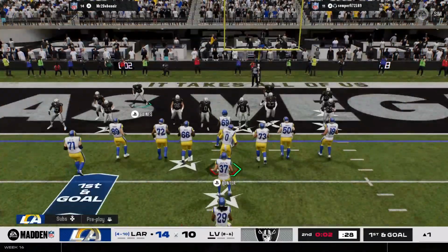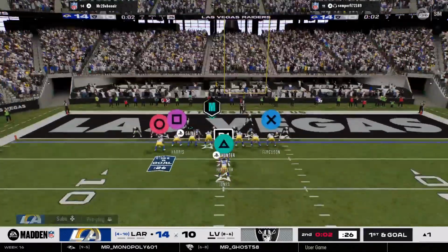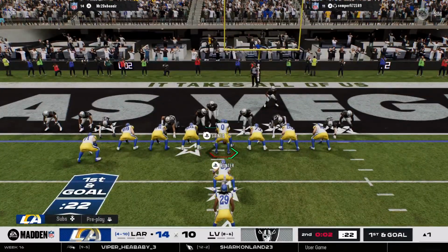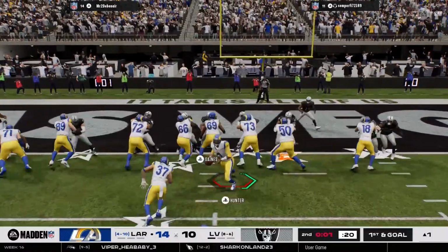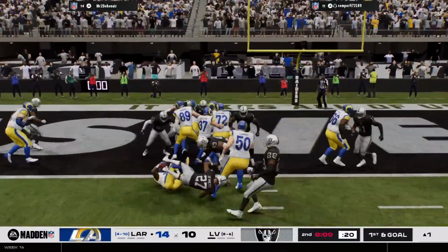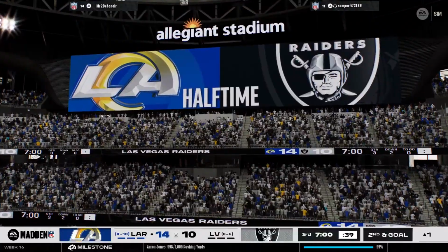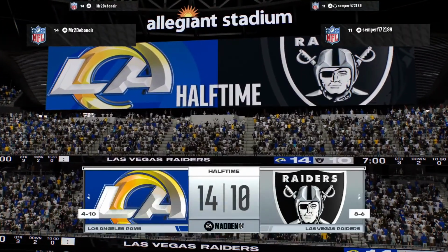Got it, ready. So 3 plays already first and goal, and they are wasting little time. Come on, set. 70 Lions, go. Jones. And he is going to get stopped at the line of scrimmage. The defense holds here on the final play of the half.